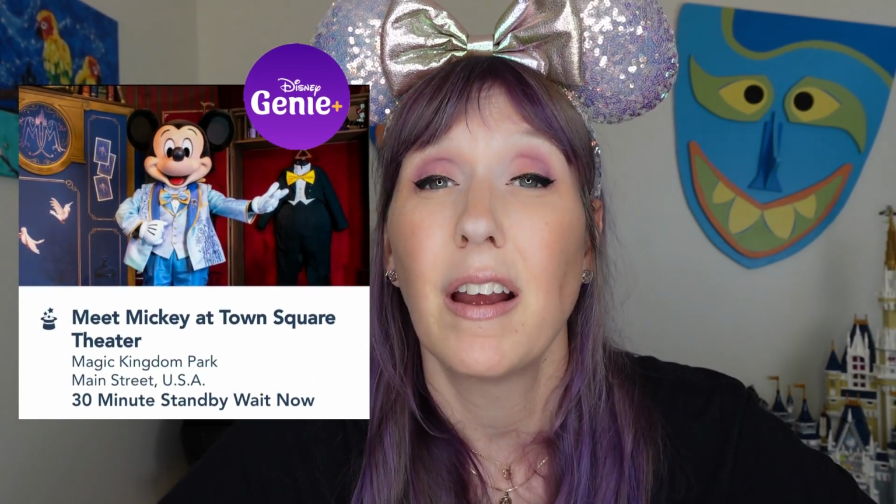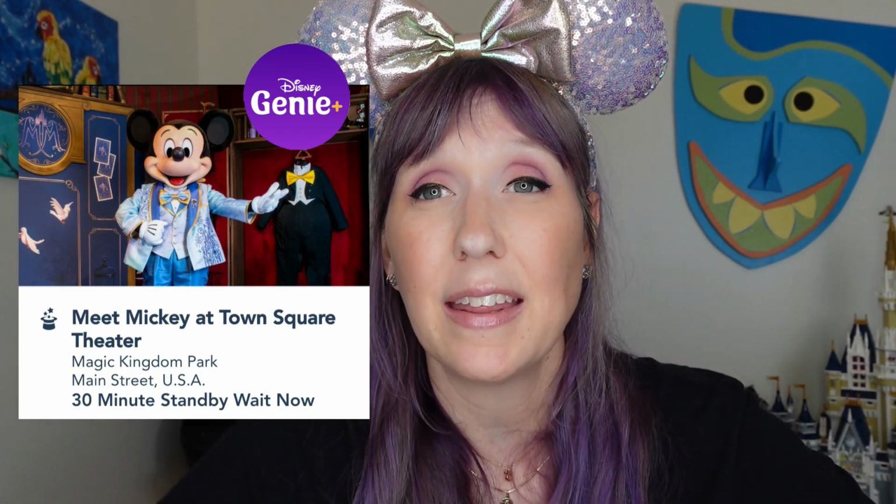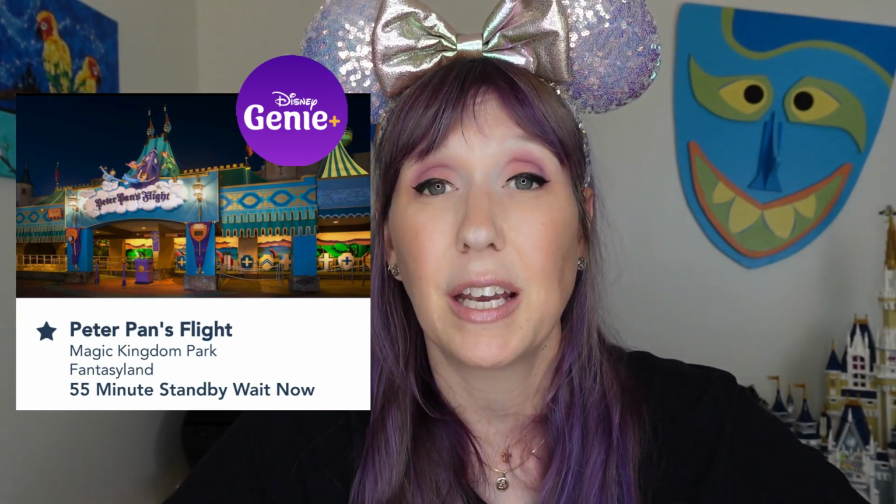Now this is where it changes a bit. If you have boys who could care less about princesses, then maybe you want to try meeting Mickey and Minnie over at Town Square Theater. Either way, that is what you are gonna Genie Plus. If you are not able to do rope drop, you are 100% gonna want a Genie Plus Peter Pan. That is gonna be your number one spot. But if you are gonna rope drop, because you're a Disney Resort guest, then yes, either Fairytale Hall princesses or Mickey and Minnie. Make sense?